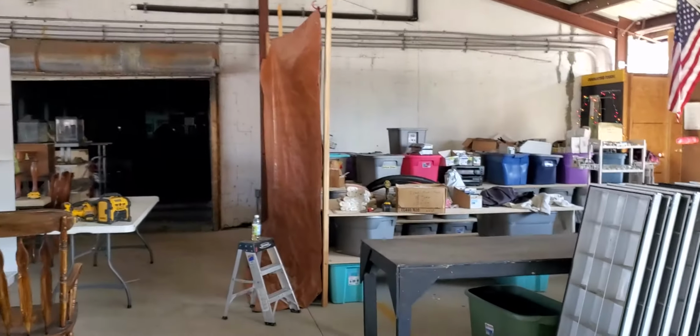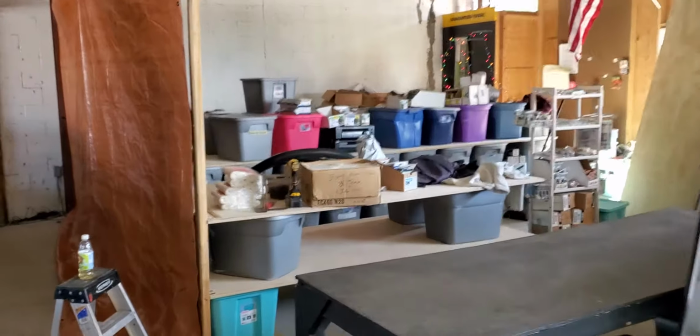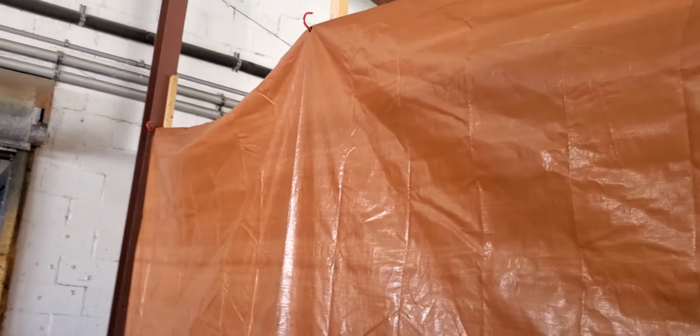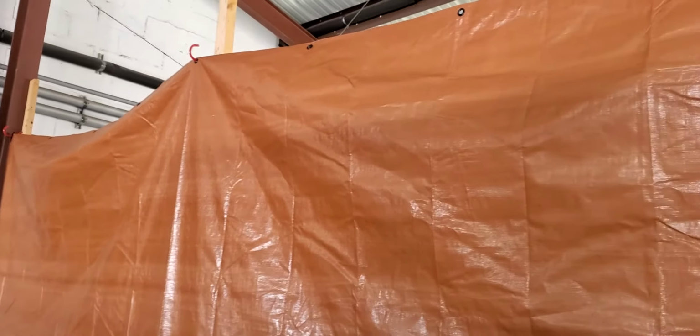Good morning, world. So, I think I bit off a little bit more than I can chew, but I'm still working on it. This is what I've done so far. I got the wall built and everything else. So that's kind of the plan of what I'm looking to do, is have a wall here.